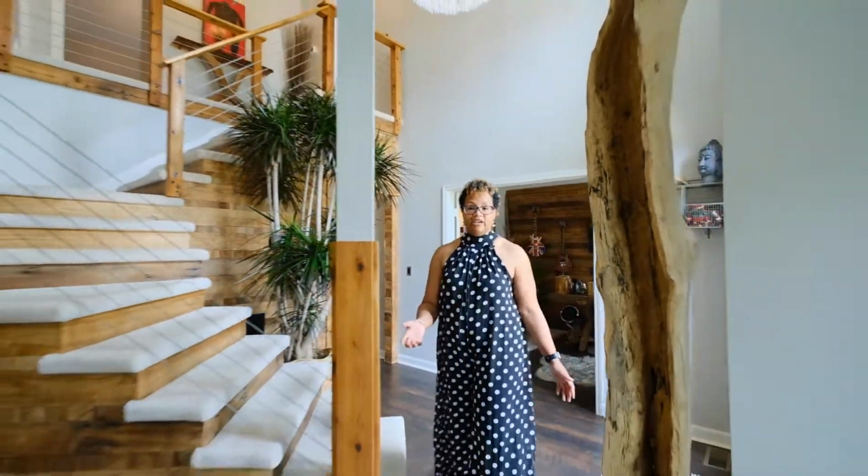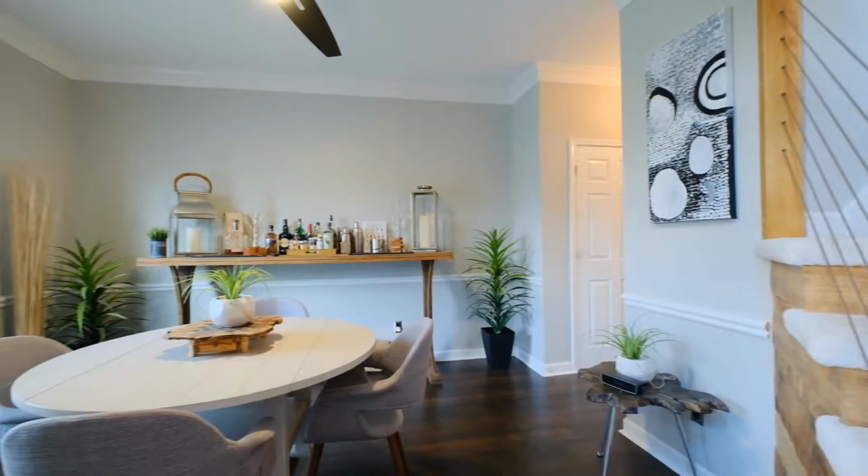Also downstairs, we have this beautiful office with French doors, a half bath and dining area just off of the kitchen.